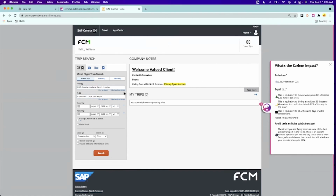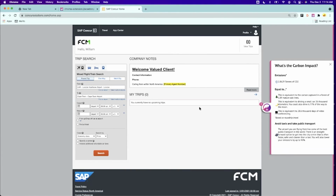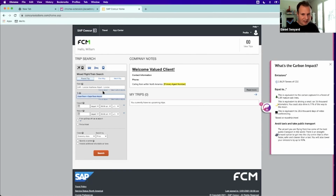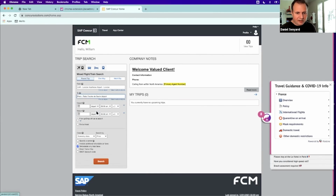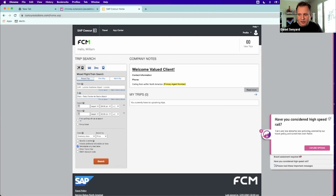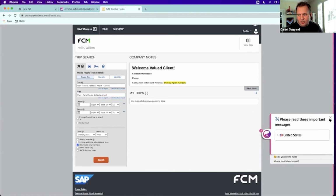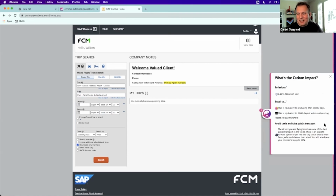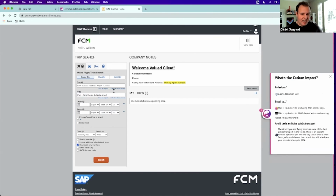Is that from the Shep stuff or from the Concur stuff? This is Shep platform on the side here. Cool. Yeah, so we're able to read fields and adjust. So, again, I'm going to change that to Paris. So I'm going to Charles de Gaulle, and it all updates. Tell people to stay at your preferred hotel. Tell them they should maybe take the train instead. So I've obviously got a lot of things here, but just to show all the different kinds of modals you can trigger off of these actions.